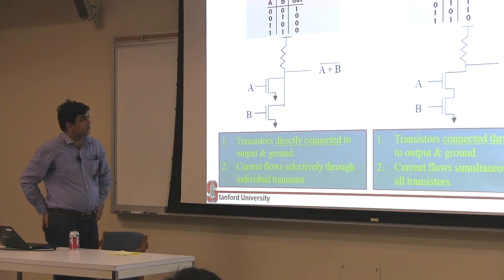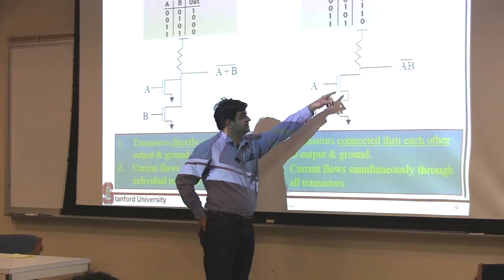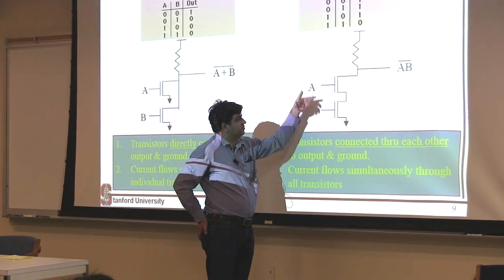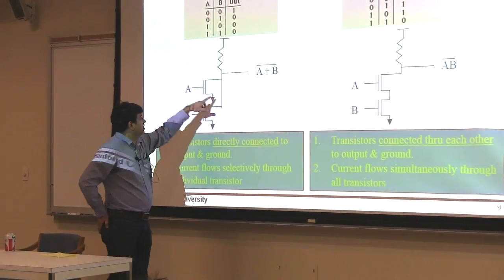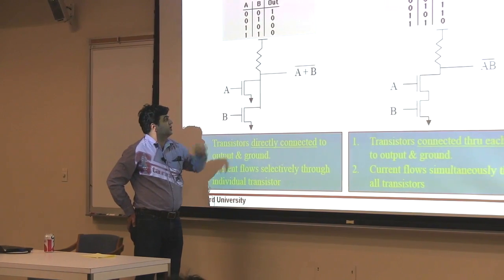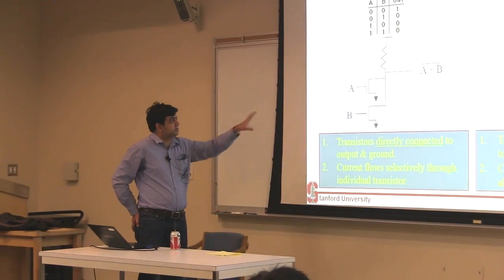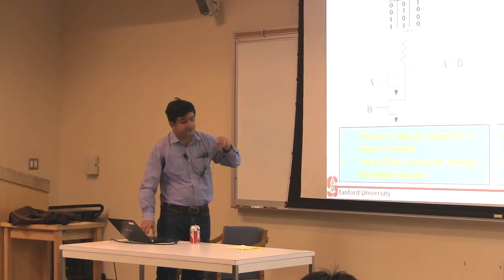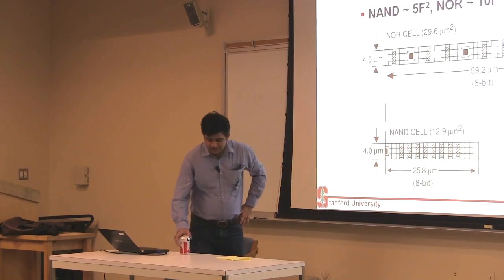So the reason why it's called NOR or NAND is because the circuit diagram at least has some resemblance to how NAND and NOR gates look. If you remember NAND gates from your basic electronics class, if you need to perform any operation, all these signals have to pass through both A and B. As compared to NOR, each of them has an individual contact to the ground. So that's why it's called NAND and NOR, even though it's a memory device, because it looks similar to this circuit diagram.